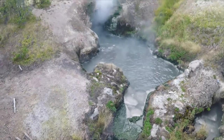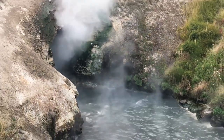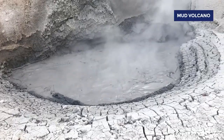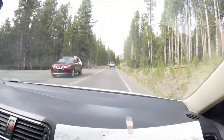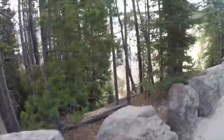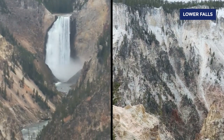Named by an unknown visitor in 1912, Dragon's Mouth Spring really captures the imagination. It's both haunting and mesmerizing, as it does sound exactly like a large dragon breathing. The camera doesn't do the intense sound of this spring justice, so it's definitely something you have to see for yourself. That is incredible.